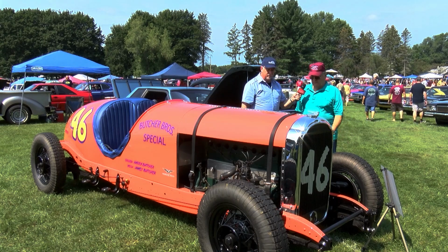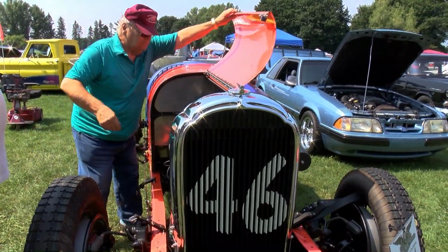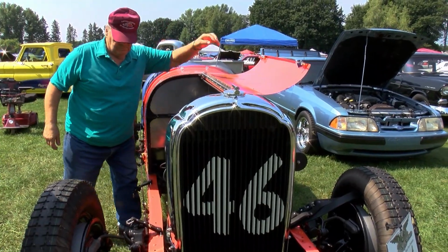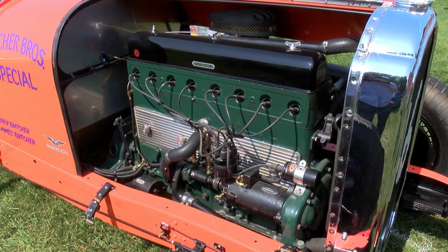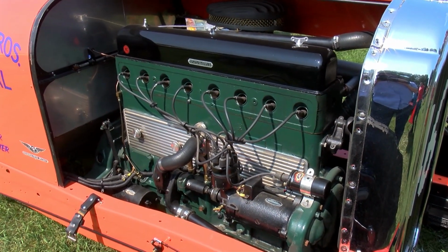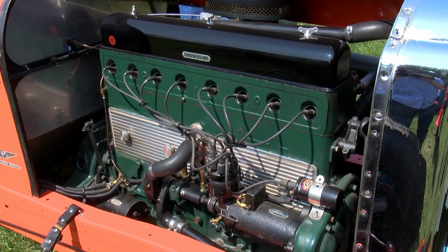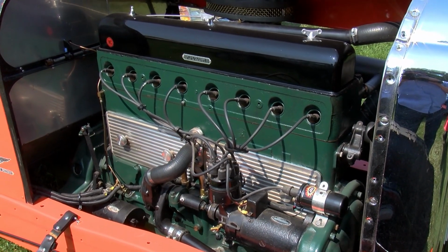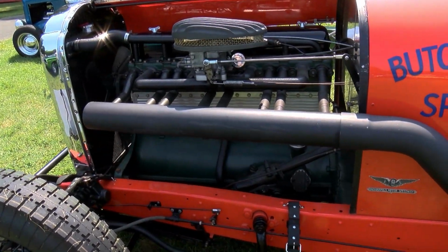So these are surviving parts, and it's a tribute to those boys who took their wrecked family Buick they had out behind their garage and took the body off and raced the frame and an engine drivetrain with a home-built body. And they did very, very well for just low-budget racers. Well, it's pretty awesome that it has some parts from the original race car.